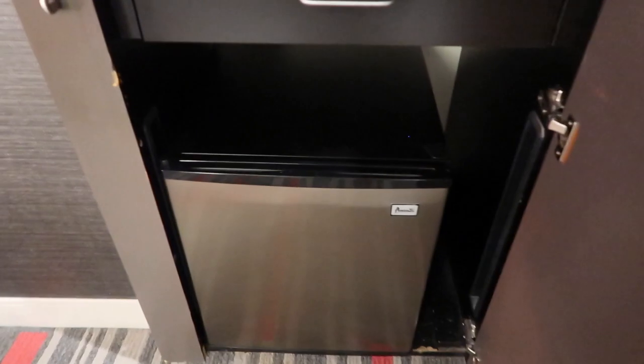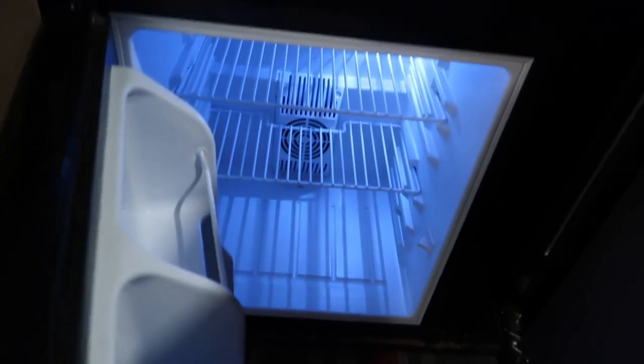So below the Keurig is a cabinet. And in the cabinet, there is a refrigerator, a little mini fridge. Oop, you open it from that side. And we'll put some water in there just to keep it cool.